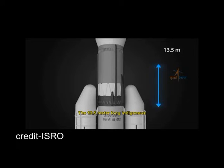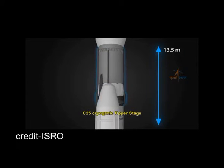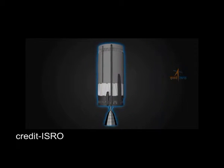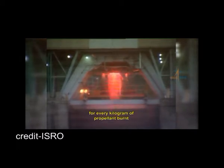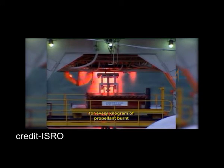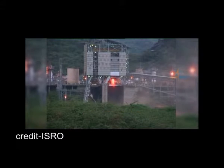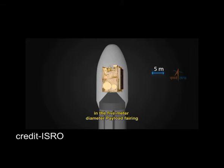The 13.5 meter long indigenous C-25 cryogenic upper stage forms the third stage of the vehicle. It uses 28.6 tons of supercooled liquid hydrogen and liquid oxygen, which provides more thrust for every kilogram of propellant burned compared to conventional liquid propellants. On top of the third stage is the spacecraft in the 5-meter diameter payload fairing.